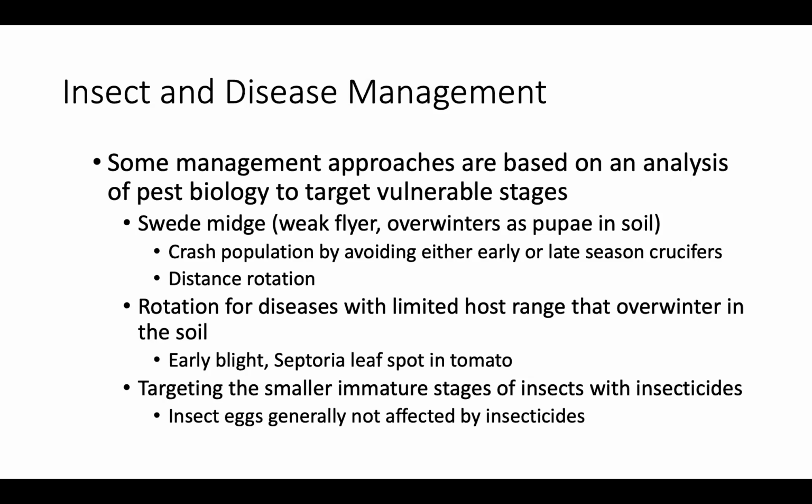Or think about how far, if you can get far enough away from a pest. For example, Colorado potato beetle, when it first emerges, can only walk. So if you can rotate your crop that's susceptible to Colorado potato beetle far enough away from where it overwintered the previous season, you can either delay or prevent it from finding your crop the next year.